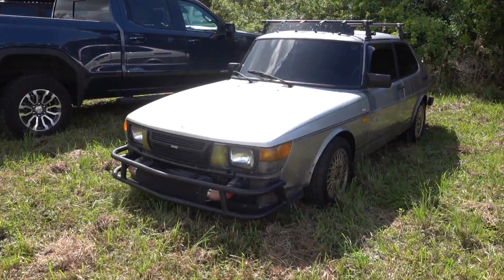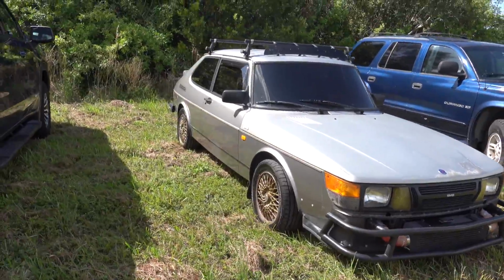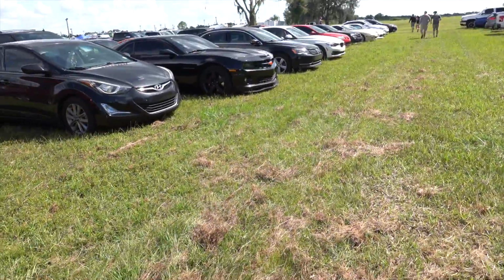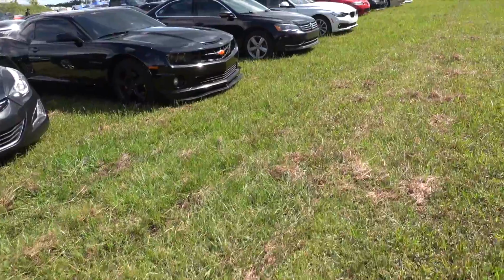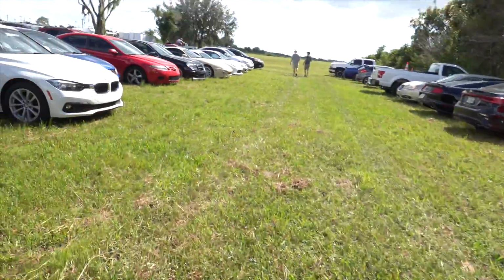So we just made it to Bradington. That's up, man. It's a pretty cool unit. Some cool stuff out here. It's just cool coming to an event like this.